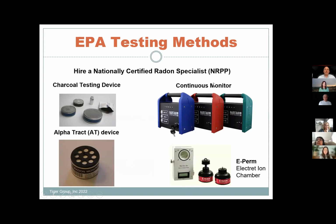These are some of the devices that are used in the field. We use these continuous monitors. The biggest reason for that is they provide us with much better data. What we get from that is an hourly reading so that we can look at that 48-hour period and confirm that we get a good test. Nobody tampered with it. There were no huge swings in radon levels, barometric pressure, or temperatures, and things like that.